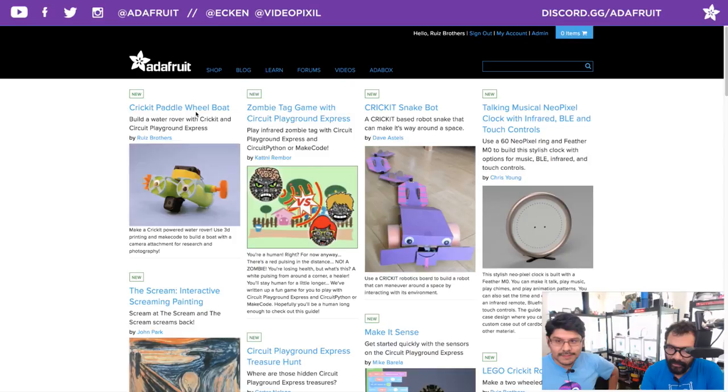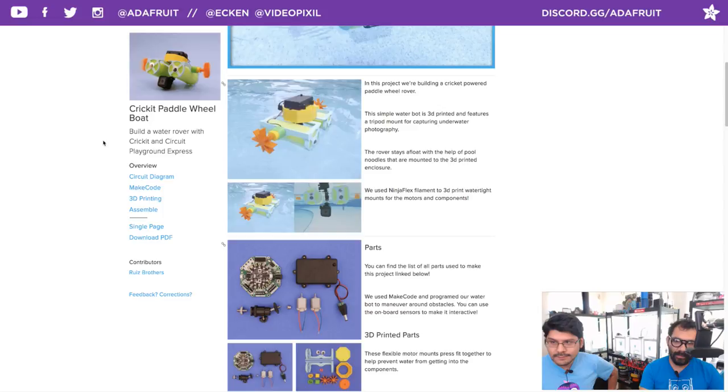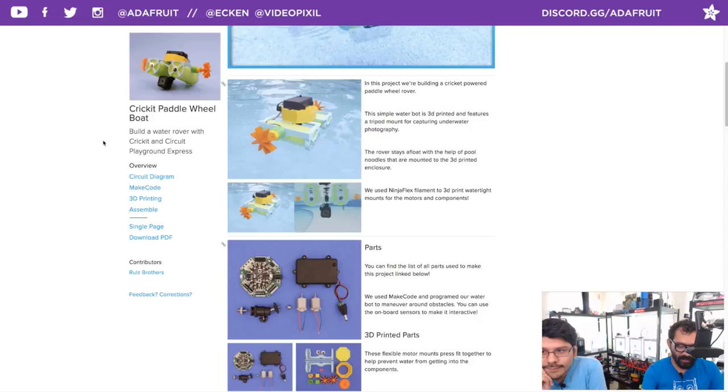Let's take a look at Pedro's paddle wheel boat. Yeah, so super simple. A little flotation paddle bot. One of the cool things is that you can modify and customize this for research. There's a lot of things that you can check out, like pH balance or invasive species going around in your lake or ponds. So it's a perfect little project for that.